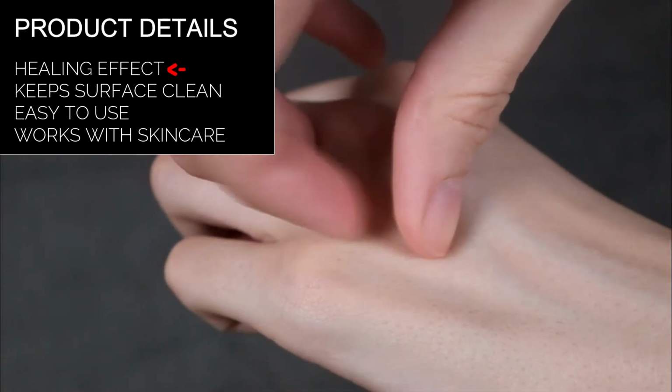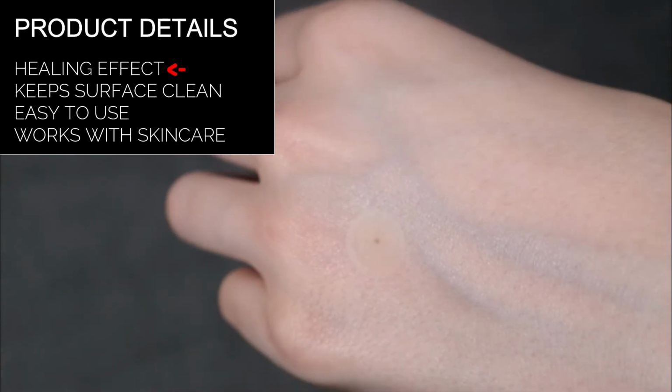If you use it and leave it on for a few hours and remove the patch, you can already see the healing effect. It's also good because you cannot touch your pimple directly. If you put the patch onto the pimple, you cannot touch it, so it will keep it clean.